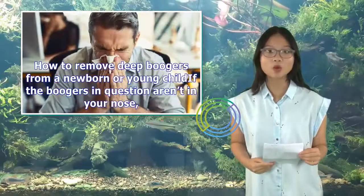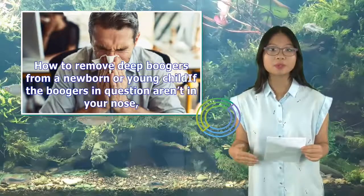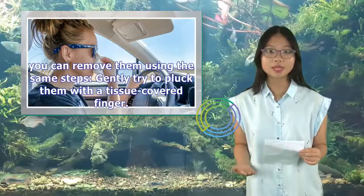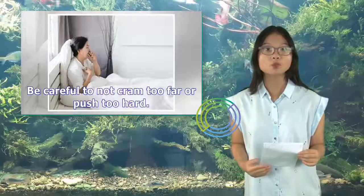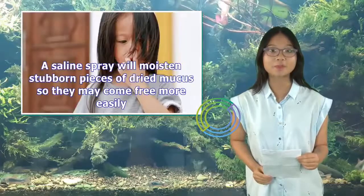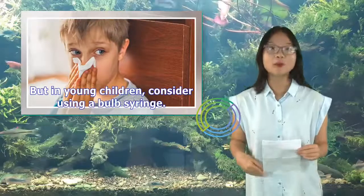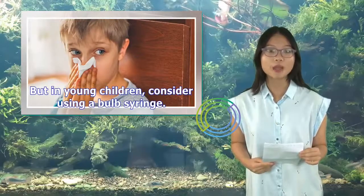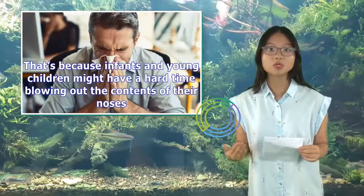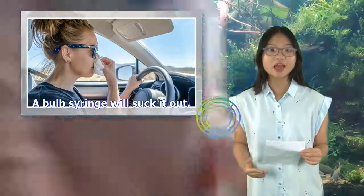How to remove boogers from a newborn or young child. You can remove them using the same steps. Gently try to pluck them with a tissue-covered finger. Be careful to not cram too far or push too hard. A saline spray will moisten stubborn pieces of dried mucus so they may come free more easily. But in young children, consider using a bulb syringe. That's because infants and young children might have a hard time blowing out the contents of their noses. A bulb syringe will suck it out.